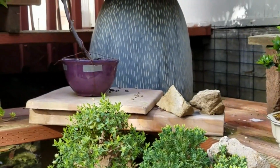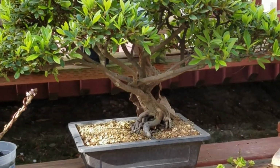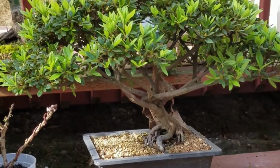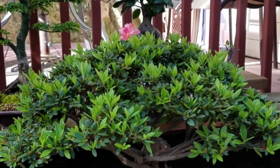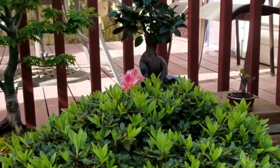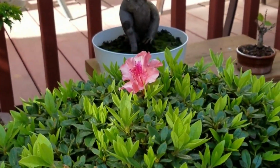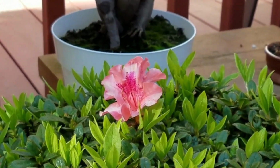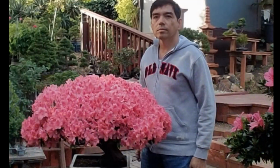And this is another azalea. It looks like Satsuki, even the leaves, but it's not glossy. It's actually an American variety. It's called Autumn Coral, and the flowers are kind of like a coral colored pink. And that's how it looks when it's in full bloom. That was last year. And here we have a pair.